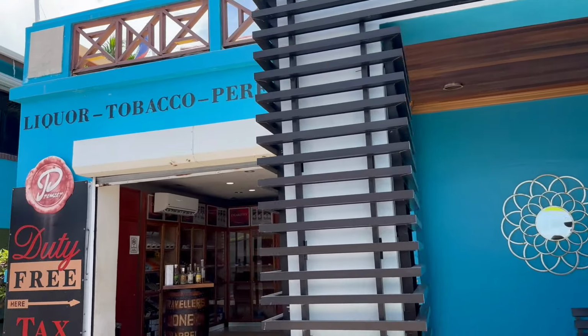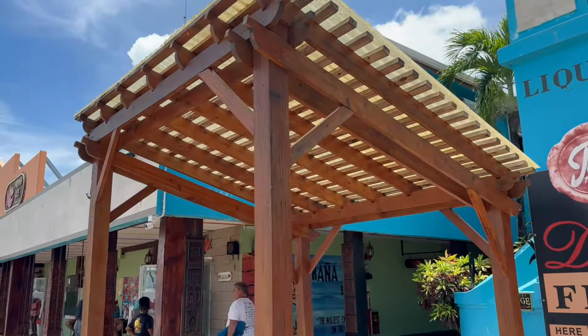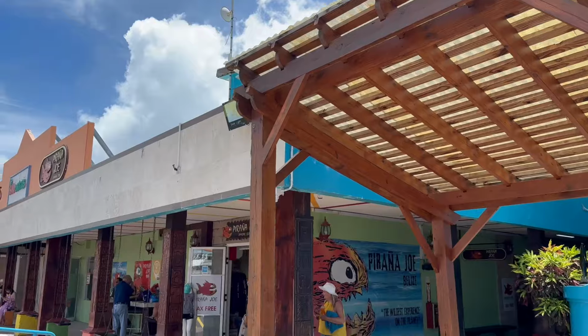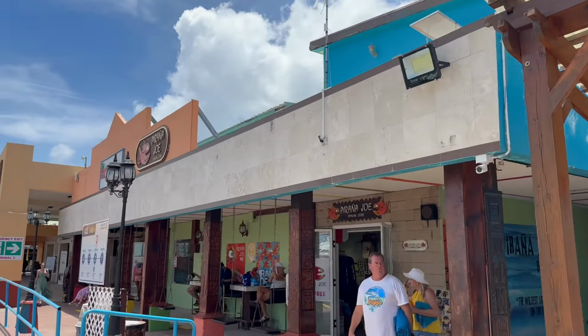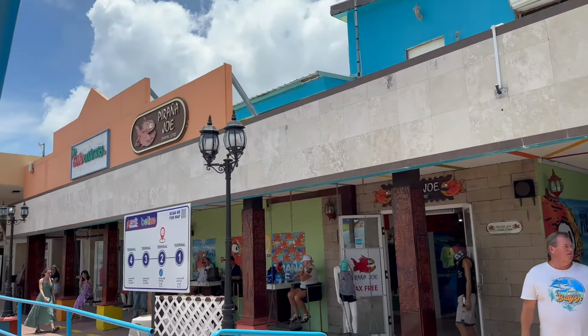So basically they had a lot of duty-free shops. They also had some restaurants, some bars. You could get any kind of drinks that you wanted. They also had a pharmacy drugstore in case there was anything that you needed. It is available on this port.